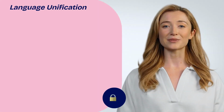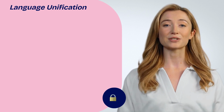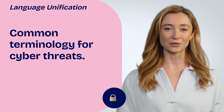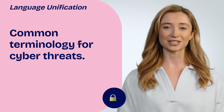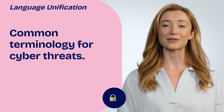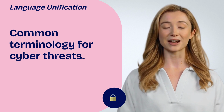One of the coolest things about ATT&CK is its language unification. It establishes a common terminology for discussing cyber threats. Whether you're a C-level executive or a junior tech support person, you can now talk about credential access or privilege escalation with the same understanding. It's like having a universal translator for cybersecurity threats, ensuring everyone speaks the same language when it comes to network defense.